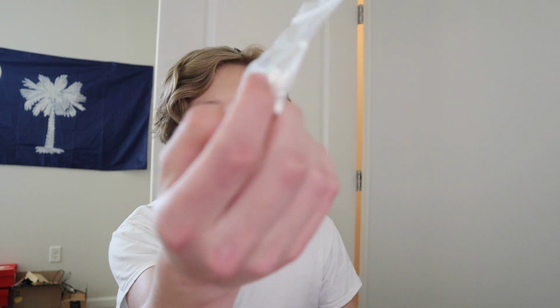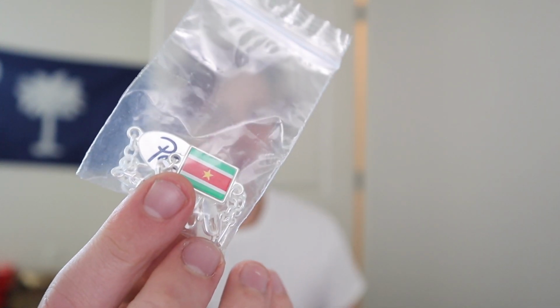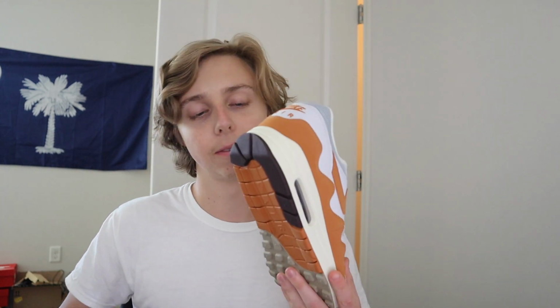So it's basically a flag, the Patta logo, and then also the Nike logo. And I'm not really gonna take it out or anything too crazy, but there y'all go. You can see that comes with the special box edition pairs, or just the ones with the bracelets. From what I know though, special box comes with the bracelet. But yeah, why don't I finally show you all these?